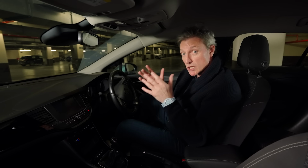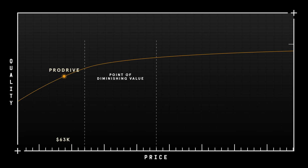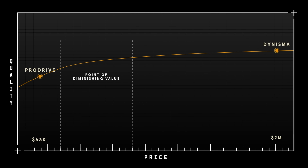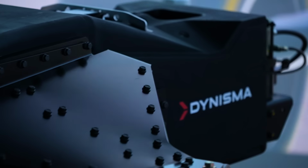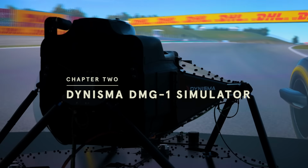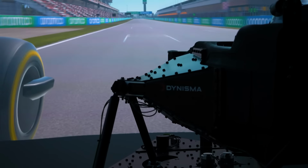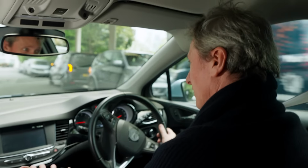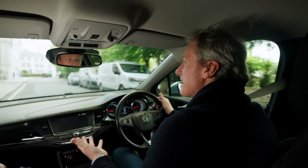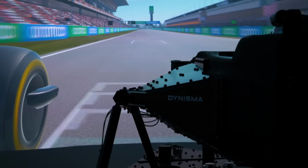As we're looking at two luxury racing sims, the Prodrive will be up at the top here, about halfway through, 60k. The $2 million Dynisma will be all the way along at the end. So I want to see what the Dynisma is like, and this is F1 grade that you can now buy yourself. Ferrari has one, for heaven's sake. For a few million, you can have one too, and I want to know what that's like.